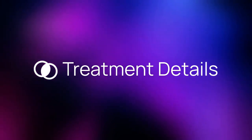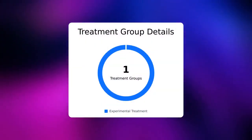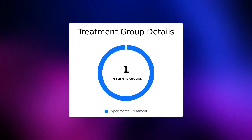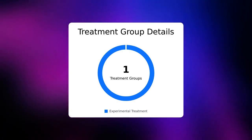Now, let's talk more about the treatment. There is a total of 1 treatment group, including 1 experimental group. There are no active control groups in this trial. There is no placebo for this trial. Patients who enter this trial have a 100% chance of receiving the study drug.